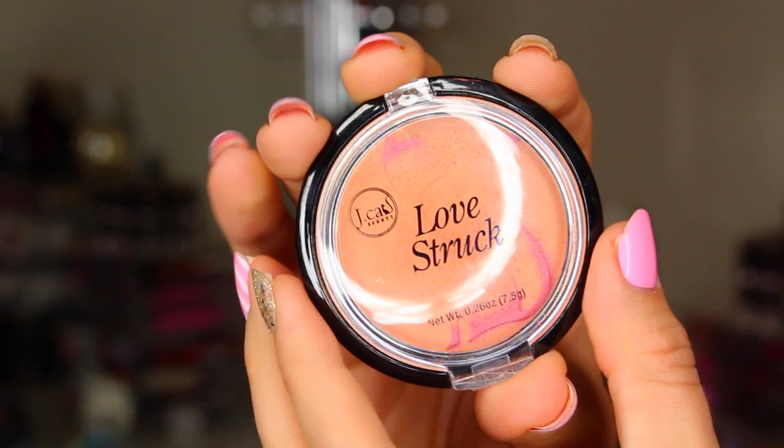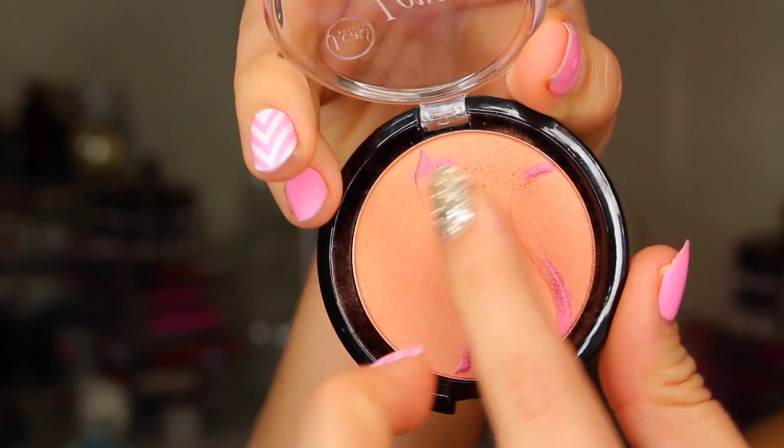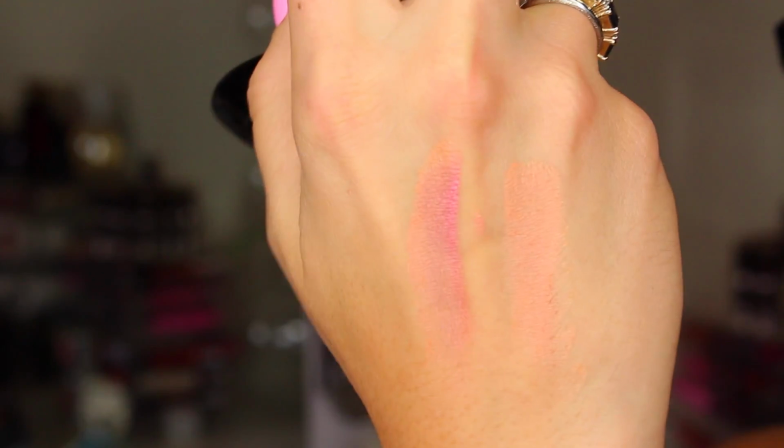And the last face powder is a blush, once again from JCat Beauty. This is the Love Struck Glam Glow Powder in the shade 105 Pumpkin. It's a pretty peachy blush. Once again, I'm wearing it today. It's a hint deeper and more orangey peach than the contour that I use. So in hindsight, I wish I would have gotten more of a berry or a pink or something like that.